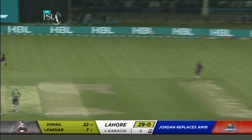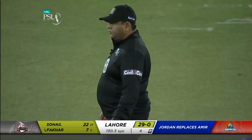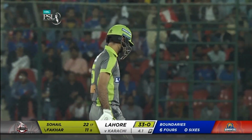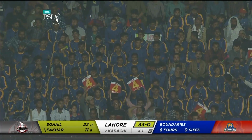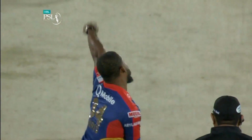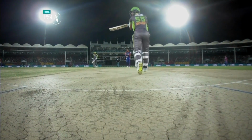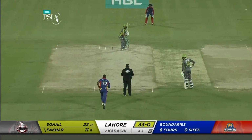Here. Too much width. Too much width, Chris Jordan. It's been a poor start for Jordan. We have seen even Mohammad Amir bowling the first delivery in the arc, then fixing it. That's not a good start. There was angle on that delivery, room was there for Fakhr, especially with the fielders inside the circle. It's gone quickly.